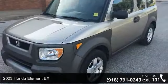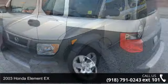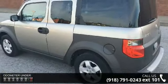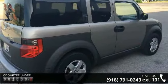Imagine yourself in this 2003 Honda Element X. This may be the set of wheels you've been looking for. This vehicle comes with a reliable four-cylinder engine, connected to a smooth-shifting automatic transmission.